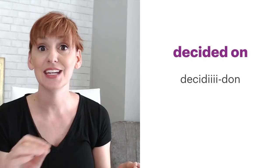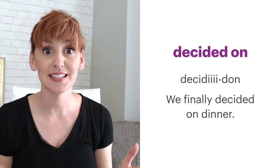Decided on. We finally decided on dinner. A lot of times when your starting word doesn't end in a T or a D, adding that ED ending results in what's called a consonant cluster, or two consonant sounds right next to each other, which can be very difficult to pronounce, especially if they're not present in your native language. So here, again, using linking can make these clusters much easier to pronounce because it breaks them up.